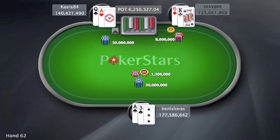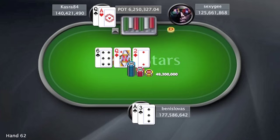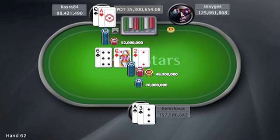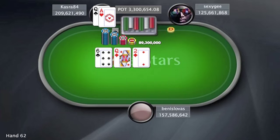Three-handed, raise on the button, 3-bet from the small blind, and Qatar just calling from the big blind with ace-queen. Must have been tempted to 4-bet, but decides to wait for the queen to come on the flop, which is definitely a solid alternate strategy. Never works for me, but it's definitely a solid alternate strategy if you can do it. And decides to raise the flop, which is slightly surprising, I think, because Benis Lovas is an aggressive player, and he may well have got him to keep firing at that one, but Qatar takes it down, and he does claim the chip lead.